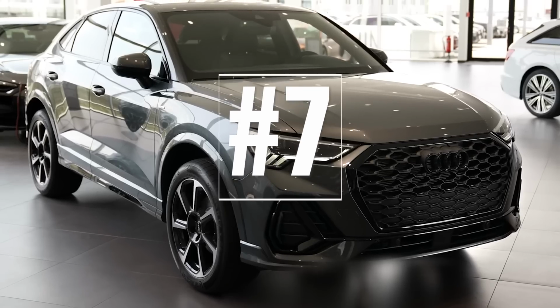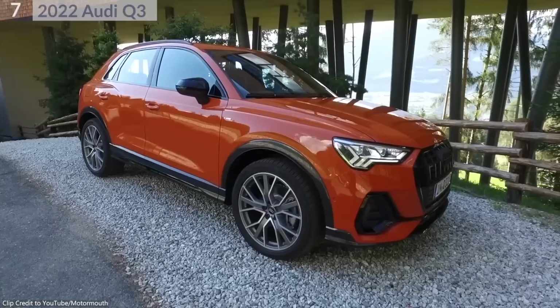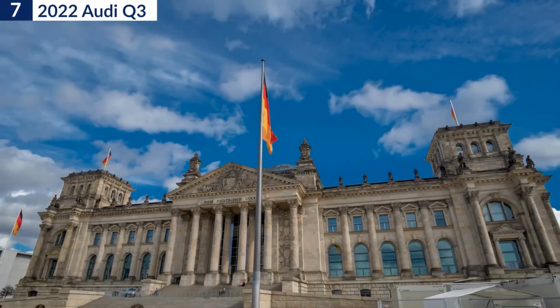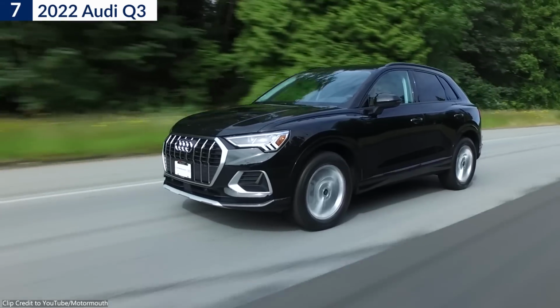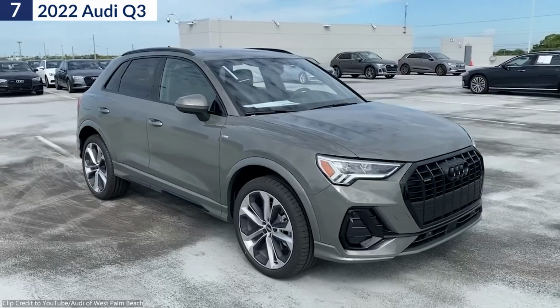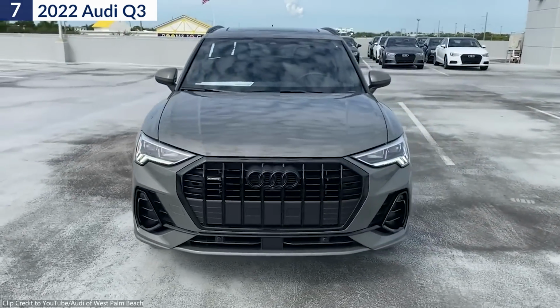2022 Audi Q3. Taking the 7th spot, we jump to the other side of the ocean and get our first entry from Germany. The Audi Q3 is the brand's cheapest SUV offering and also its most unreliable. Only in its second generation, the Q3 is among the smallest SUVs on this list.